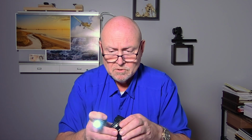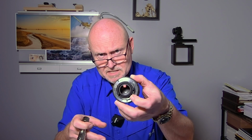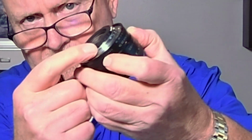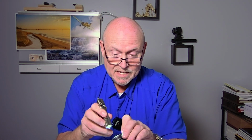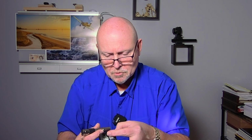Now, the next thing you need to do while you have your flashlight handy: on the back of most of today's lenses, there's a small little lever right there that allows the camera to control the aperture. If you just pull that little lever up, it will open the lens wide open. And then you can take your flashlight and inspect all inside the lens. You can see literally everywhere in there once the aperture is wide open or shut down.